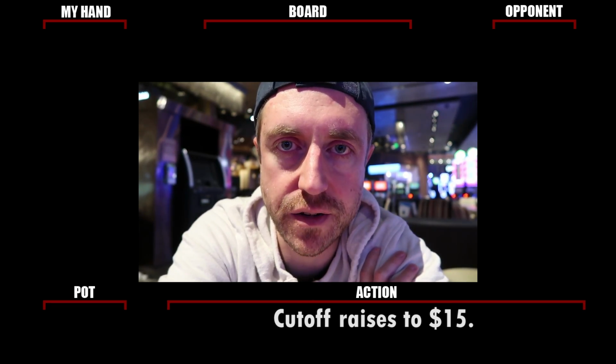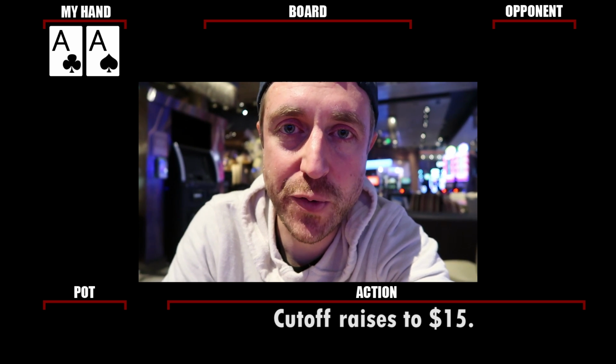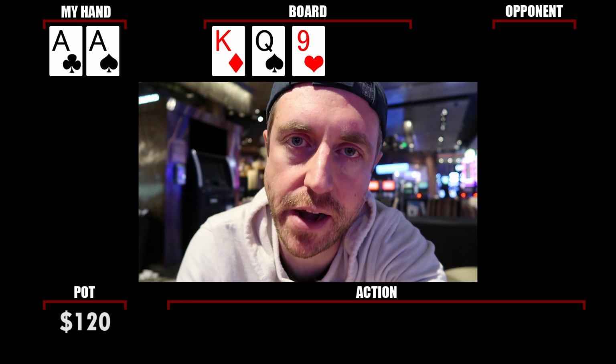In this next hand, we're playing 7-handed. No straddle on in this hand. Folds to the cutoff, who opens for $15. Folds to me in the small blind, and I look down at 2 black aces. The greatest hand ever created. So time for a 3-bet, and I make it $60 out of position. Pretty standard sizing. Only the cutoff calls, so heads up this time to King Queen 9 rainbow.